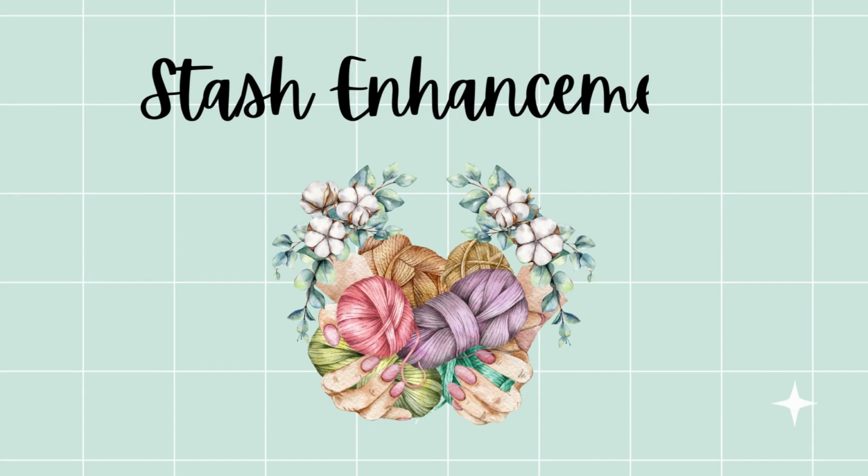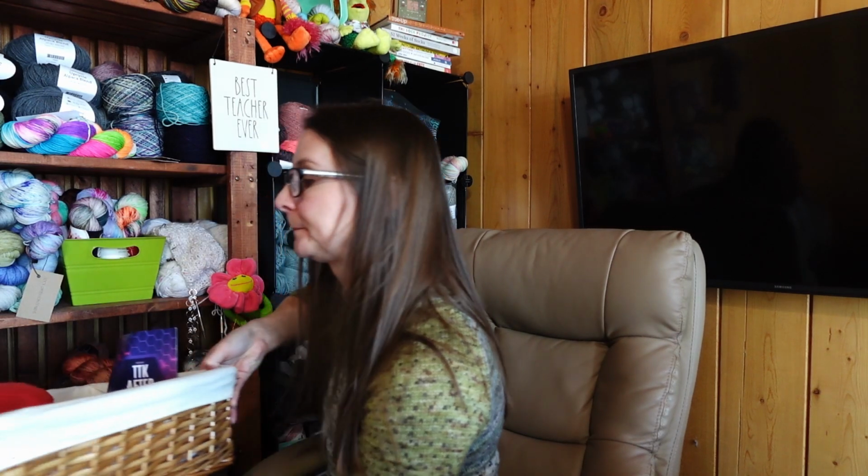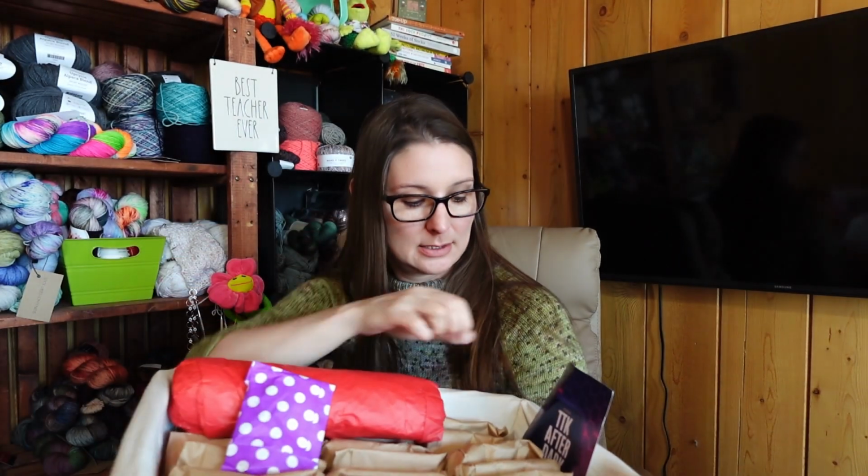I did get some mail. I got my last advent. I got the Till Torch Knitz After Dark. It's a 21-day countdown, so it's a solstice countdown instead of a Christmas countdown. Let me grab it, it's just right over here. I put it in this box.